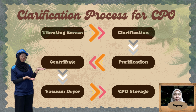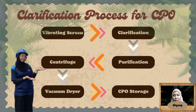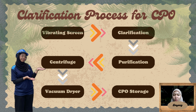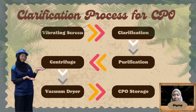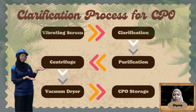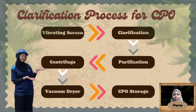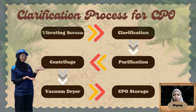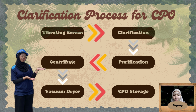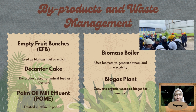The crude palm oil extracted from the screw press first passes through a vibrating screen, which removes coarse solids from the oil. The oil then undergoes clarification, where it settles in tanks to allow solids to separate from the liquid oil. Purification further cleans the oil, removing any remaining solids and water. A centrifuge is used to further separate any residual solids and water from the oil, ensuring it is as pure as possible. The final step in the oil purification process is the vacuum dryer, which removes any remaining moisture from the oil. The purified crude palm oil is then stored in the crude palm oil storage tanks, ready for shipment or further refining. Byproducts and waste management.